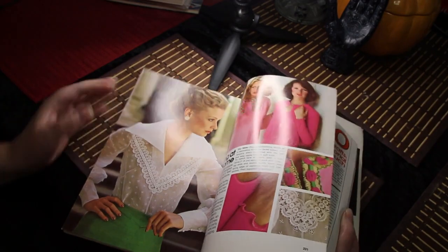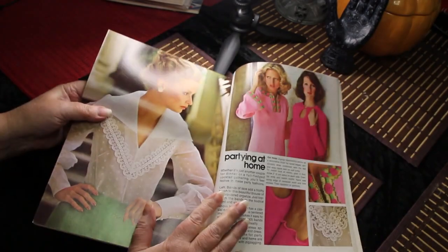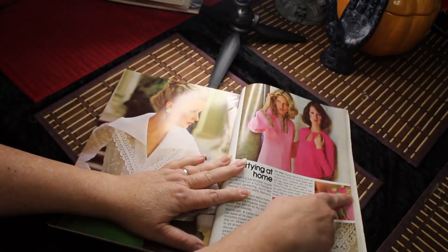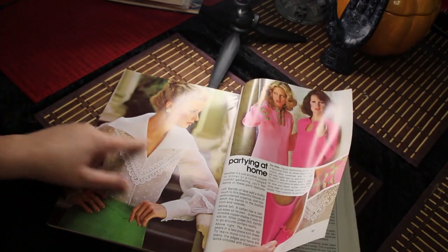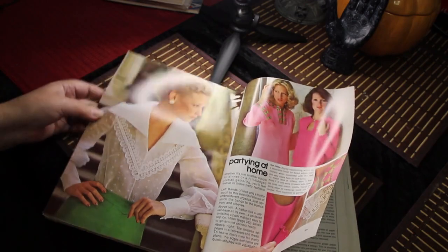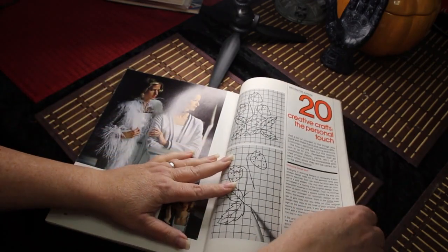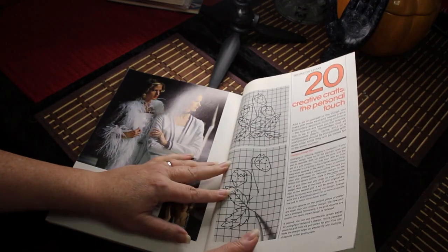Cute. Partying at home. I like this neckline though. It's very cute. Look at that collar. That collar is amazing. Oh, and here is how to draw out your design.